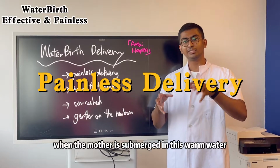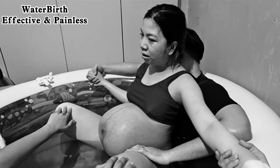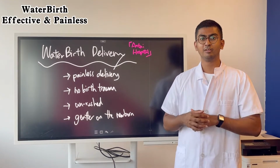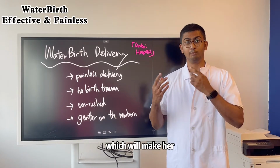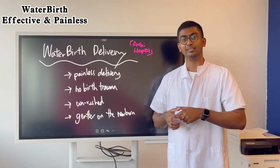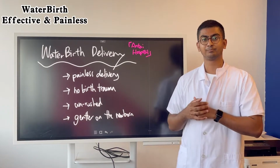Because when the mother is submerged in this warm water, her endorphins and serotonin are boosted and elevated, and she's in a state of relaxation and calmness, and this will actually help with her pain relief. She'll experience less pain. Furthermore, while submerged in this very comfortable warm water, she will also have boosted levels of oxytocin, which will make her contractions much smoother, causing the delivery process to be much smoother and painless.